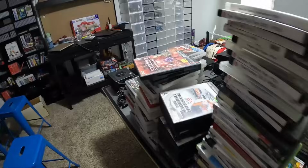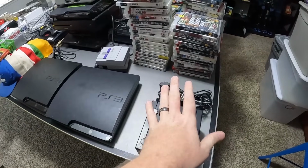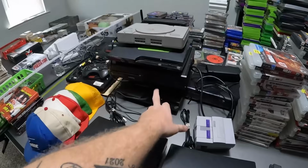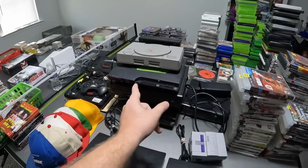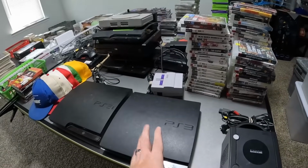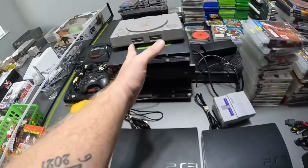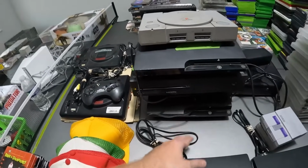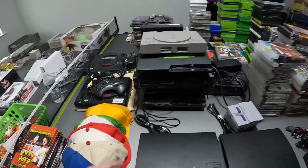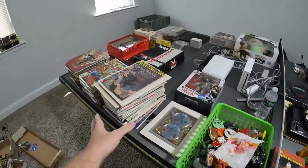If you remember my last video, I told you I was going to test all the consoles. Well, guess what? Pretty much everything worked, except I think the Xbox One I got from them. For some reason, it powers up and then powers down. I don't know what's going on with that. PS3s work, we got two of those. This stack right here is stuff that does not work, I believe. The Xbox 360 works. The Genesis works. All of this is going in the Whatnot auction, along with the two different Wiis we ended up getting, and then, of course, comic books.